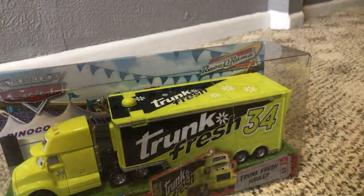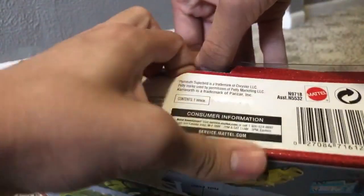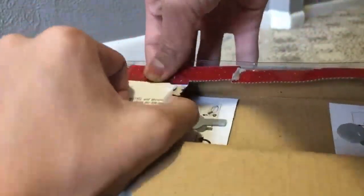Do you own Chick Hicks' hauler? Yes, I do. This easy open is killing me, though. I'm good, thank you, David. Sorry about that.